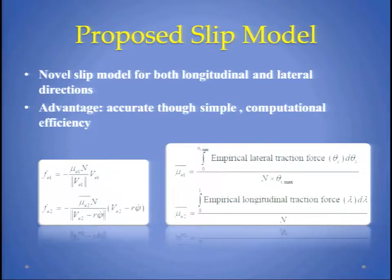The current models in the literature for slip are either too complicated, which adds to the inherent complication of the dynamical models of wheeled robots, or they are too simple, which cannot capture the accuracy and details of the slip model in both longitudinal and lateral directions. The advantage of the proposed model is that it is accurate, though simple, and also computationally efficient.